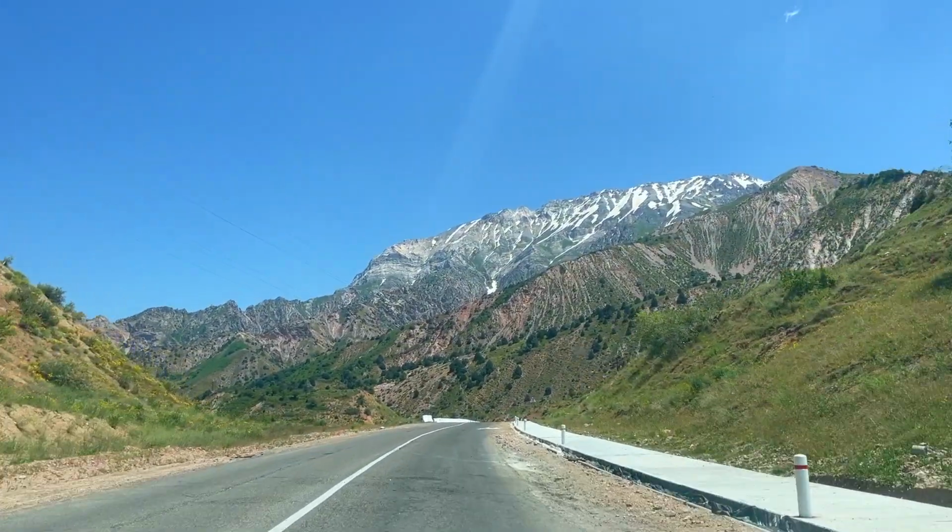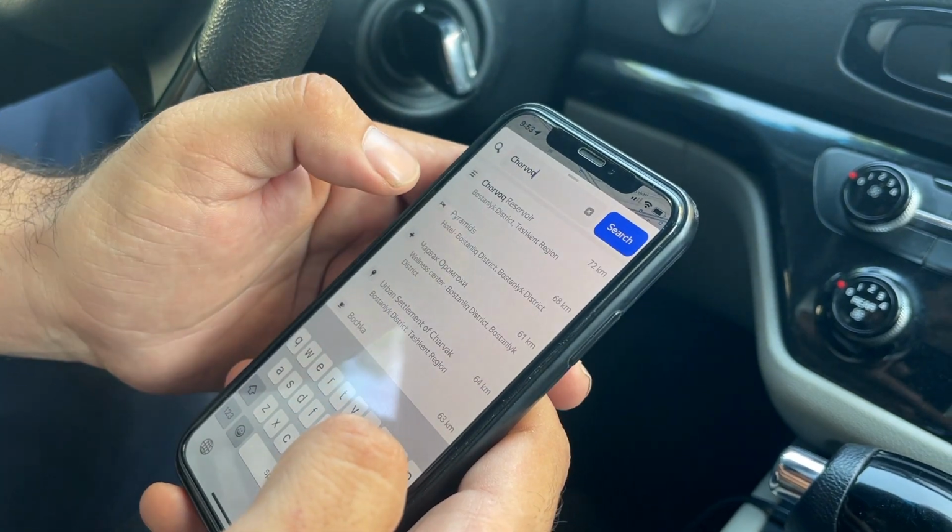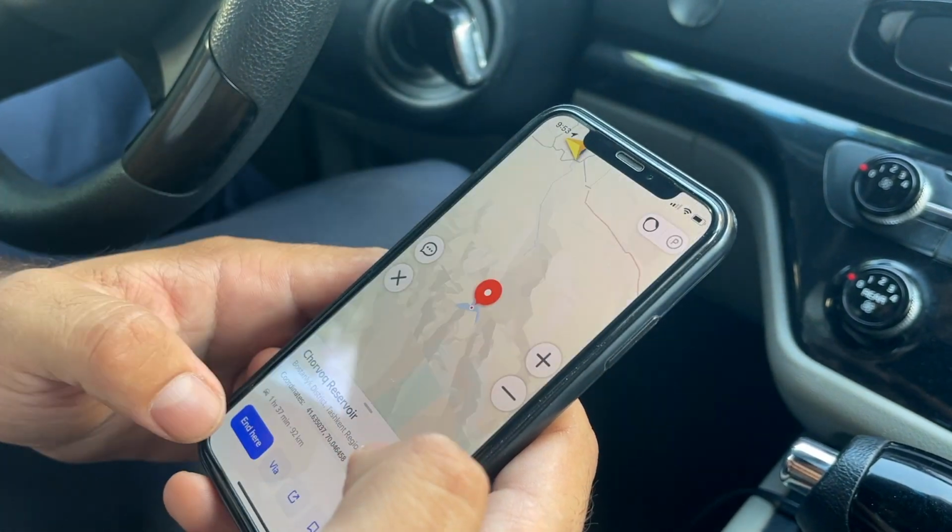I could have stayed there a bit longer, but honestly we have a very long day and too many things to cover today. So next stop, Charvok Reservoir.